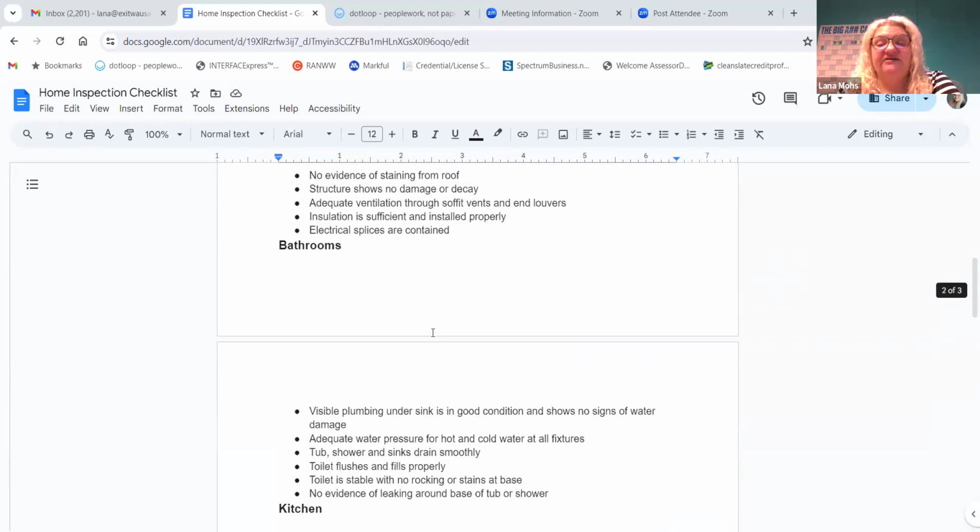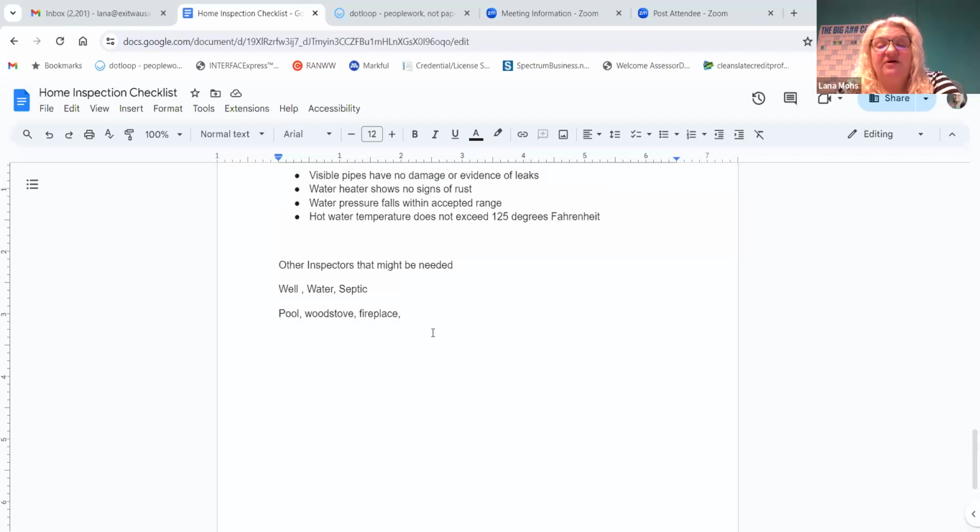So these are just some of the things that they're looking for that I got off of the American Home Inspector website. Other inspections that we might need are water, well, and septic inspection. That is usually done by another inspector, a licensed master plumber, to collect the water correctly, not just from the tap. It's something like the lowest tap in the house, and it has to be cleaned and threaded or something. And then of course there's septic or your water treatment system.